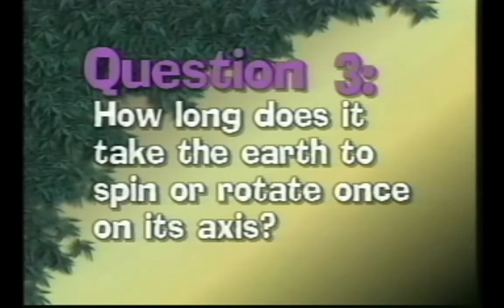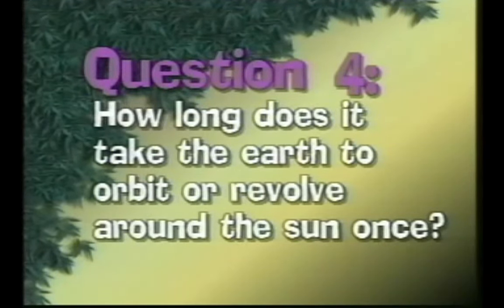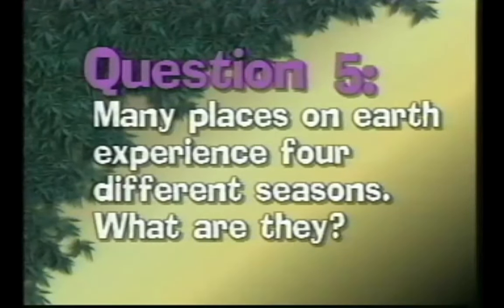Question 3. How long does it take the Earth to spin, or rotate, once on its axis? Question 4. How long does it take the Earth to orbit or revolve around the Sun once? Question 5. Many places on Earth experience 4 different seasons. What are those seasons?